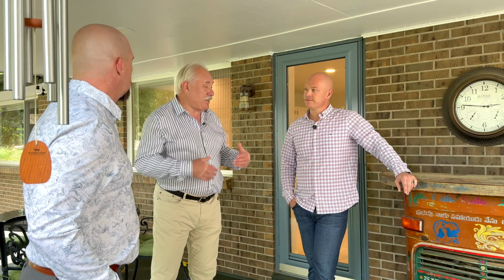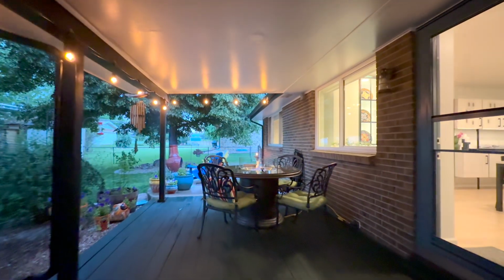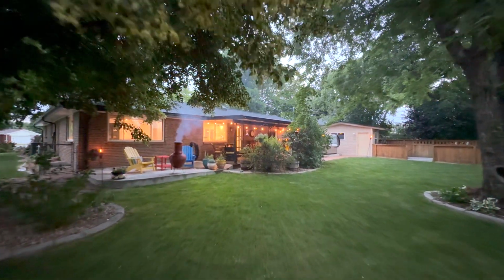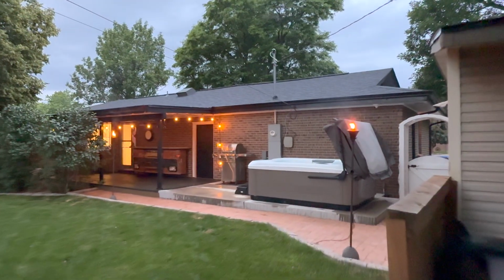Well, it's not always entertaining guests, right? Even if it's just us. We love to sit at the table here, have the little flame going, and look over the mature backyard with all the canopy of trees. And then as the light fades into the golden hour, the solar tiki torches come on, and it's like mood lighting, and it's a little vacation at the end of the day.